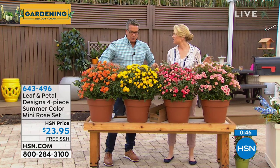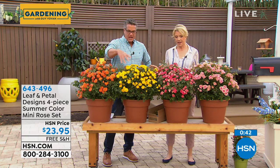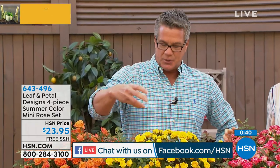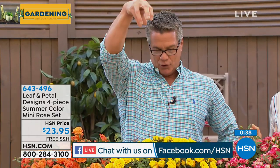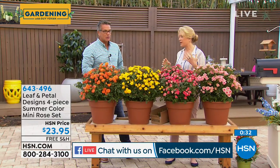Oh my gosh, and look at how compacted it is with blossoms too. That's what I love about mini roses. It's not like a regular rose bush, which is pretty difficult to grow. These are easy. It grows vertically and it kind of gets tippy when you get a big... And they don't have good foliage either. No, they can be kind of, and they are not so pest resistant.